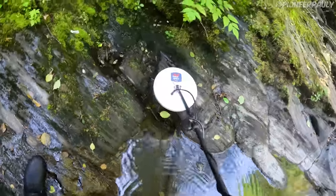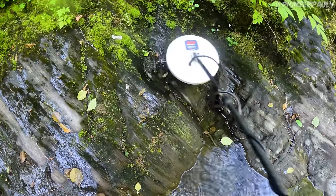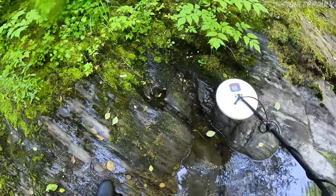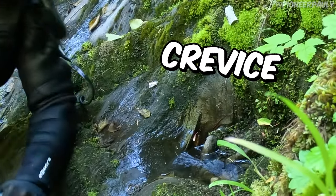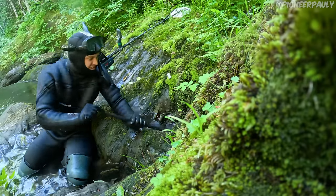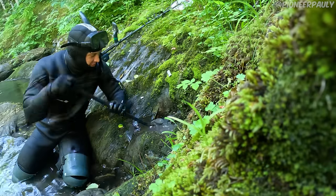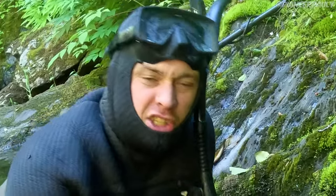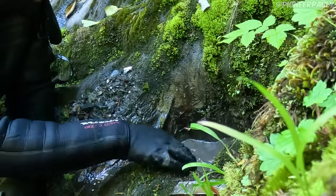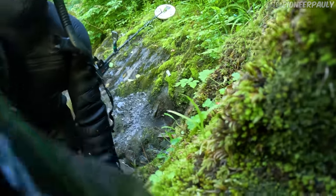Just got a target over here. Who knows? You better have gold in your purse. I worked this spot for a few minutes, but I wasn't really getting anywhere because I didn't have the right tools. I should have brought a gold pan. I tried to bring material out so I could scan with a detector and hopefully find the target, but it was just too deep, so I'll come back.